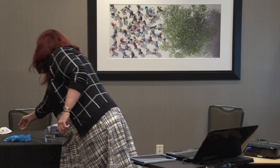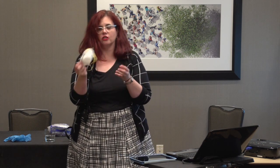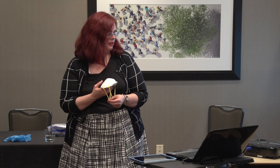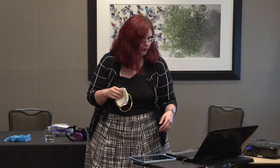There are also disposable respirators. These are N95 masks that you can usually pick up at a hardware store. They just need to be rated N95. They'll say it on them. They have to be NIOSH approved. NIOSH, the SH is safety and health.